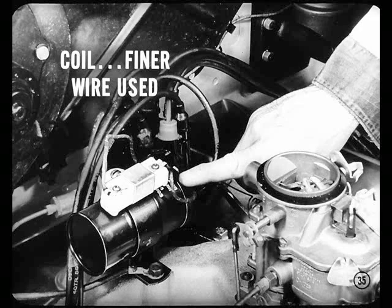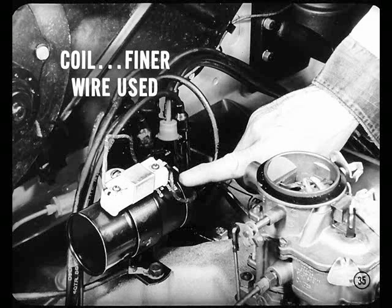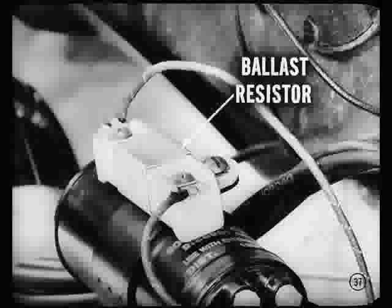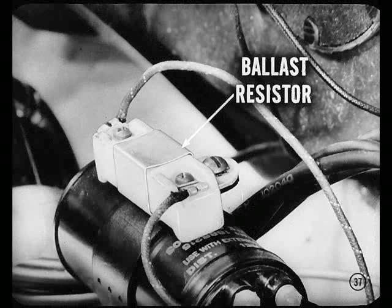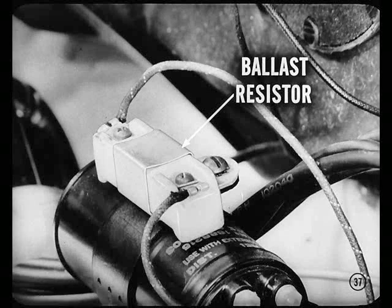I see. There's actually more power in the entire system. That's right, Murray. Another helpful output booster, for instance, is the redesigned ignition coil. In the coil, finer wire is also used. As a result, there are more turns in the secondary windings. More turns plus more volts boosts the ignition coil output. In addition, the coil has a ballast resistor. You'll find this resistor on all V8 engines with the 12-volt system.